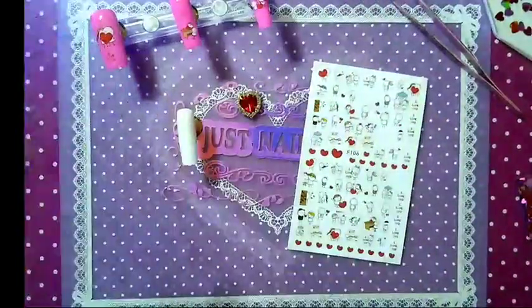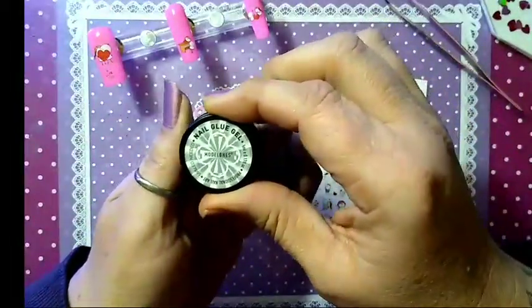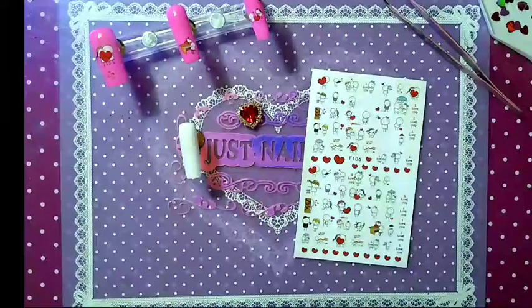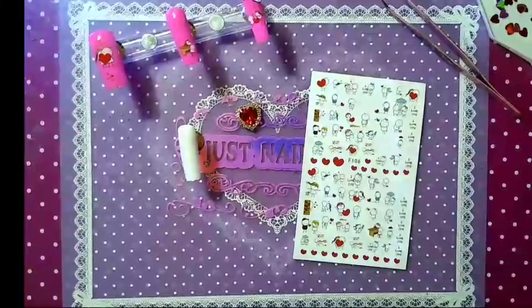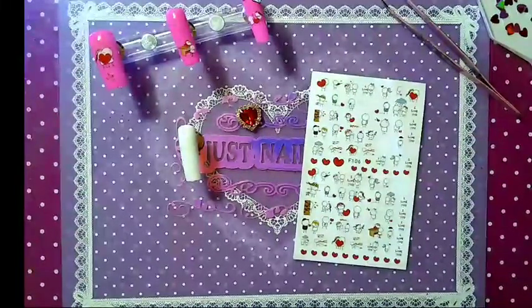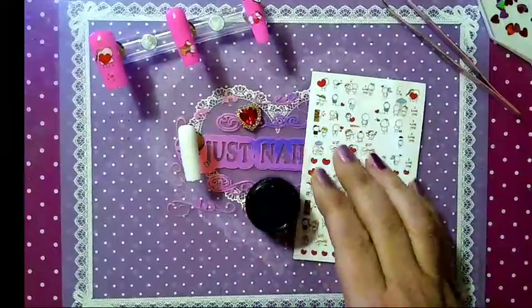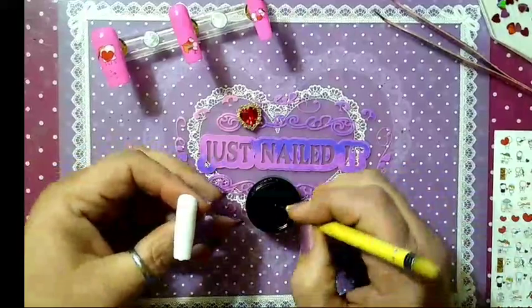This nail here, let me get my mat to stay still. Model 1, it says nail glue gel. It is for rhinestones. And we're going to hold this big baby on with it. I've got my trusty little flashlight out over here.